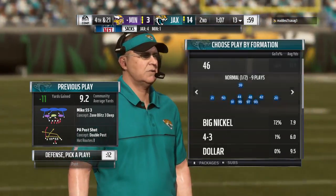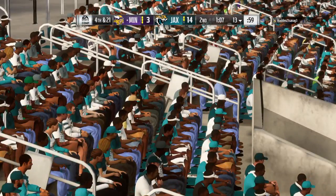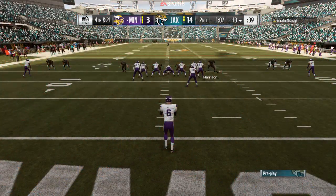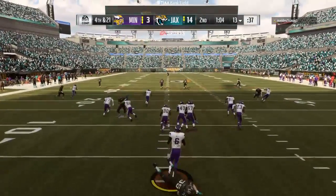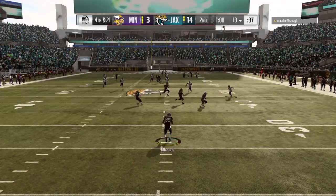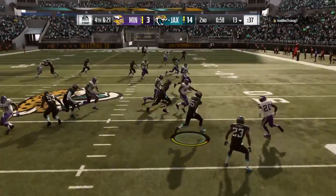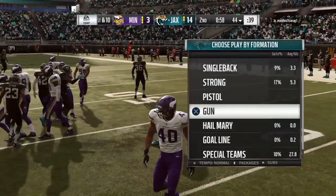And now the Jags defense deciding to call a timeout. It's just their first, so they'll have 2 remaining here before we get to halftime. On now to kick it away is the punter, Matt Wild. Back deep, Jadon Mickens. And he fields it cleanly. Nice job on the return there, 16 yards.